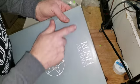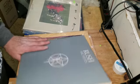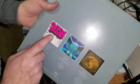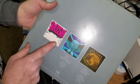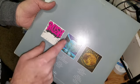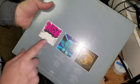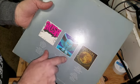And if you're really smart, you can take a lightly damp cloth and wipe that off, but it'll be okay for now. Archives has their debut album, Rush, the one with Working Man on it. Everybody knows Working Man. And then Fly By Night is their second album. That's on here as well. And, of course, the title track to that record is the popular one.